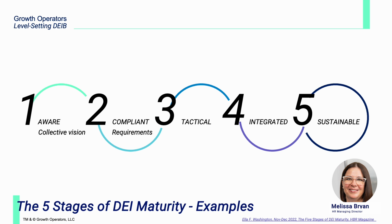The next stage is the compliant stage. So these companies do DEIB because they have to. They're required to meet industry and government requirements for diversity, like EEOC laws, or may have agreed to certain settlement terms of DEI-related lawsuits. Some companies might pursue voluntary compliance by comparing their DEI goals with those of competitors. Perhaps your company is at this stage.